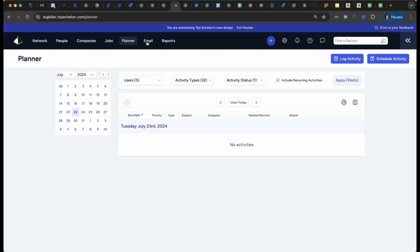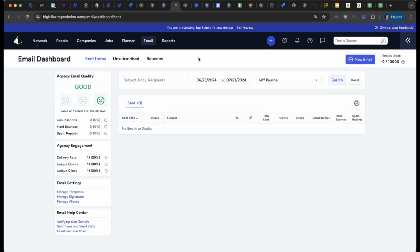So the planner is a really cool feature there for business development and candidate follow-ups and everything. We also have a really nice email dashboard. We will be showing bounces, unsubscribes, delivery rates. This is also where you can manage your templates. You can manage email aliases if you want to send from a different email. This is also where you can control your email signatures and all of those things.